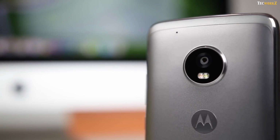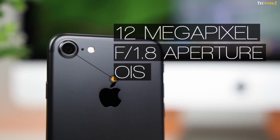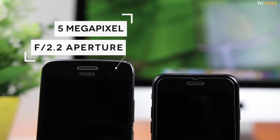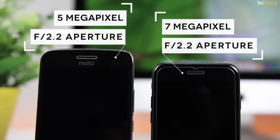Like always, let's get the specs out of the way. Moto G5 Plus comes with a 12 megapixel rear camera with dual autofocus pixels, f1.7 aperture and dual LED flash. While the iPhone 7 also has a 12 megapixel rear camera with f1.8 aperture, autofocus with focus pixels, optical image stabilization and a true tone flash. Moto G5 Plus has a 5 megapixel front facing camera with wide angle lens and f2.2 aperture, whereas the iPhone has a 7 megapixel front facing camera with f2.2 aperture.